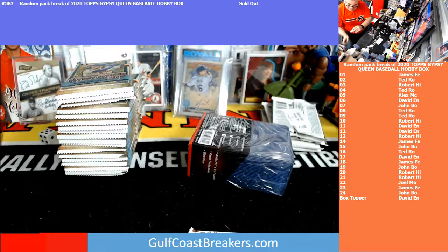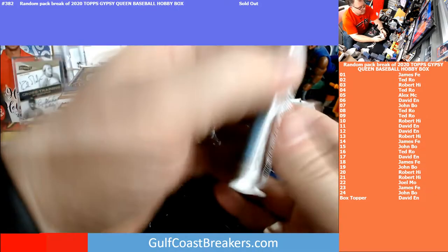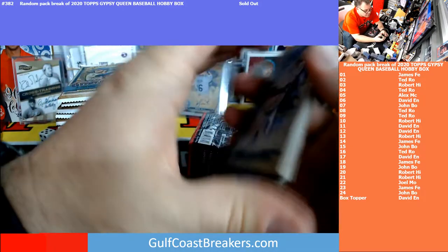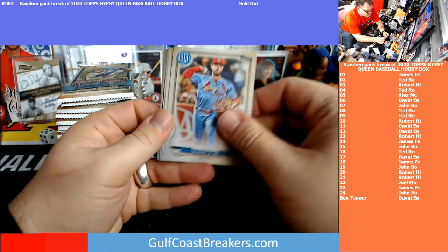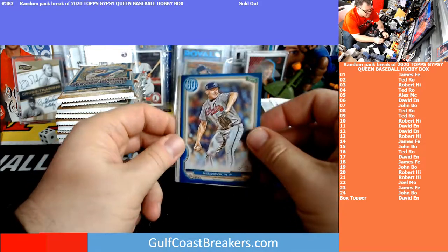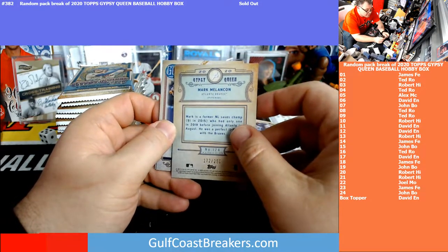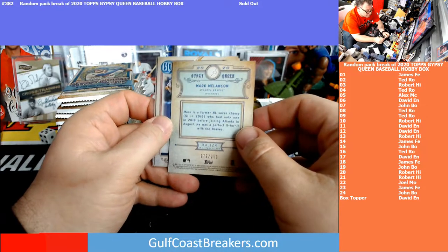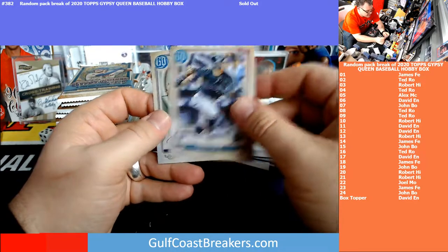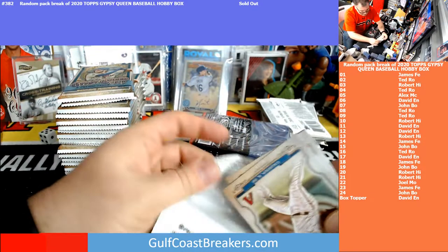All right, looks like David E. is up next. Go. Good luck. Castro, Dijon, Tesler, Machado, and Atlanta Braves. Milenko? Numbered out of 250, 172 of 250. Got a Bregman, got a Diaz, and a Calhoun. Went to David E.